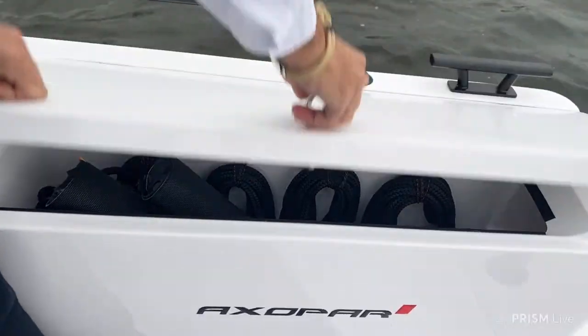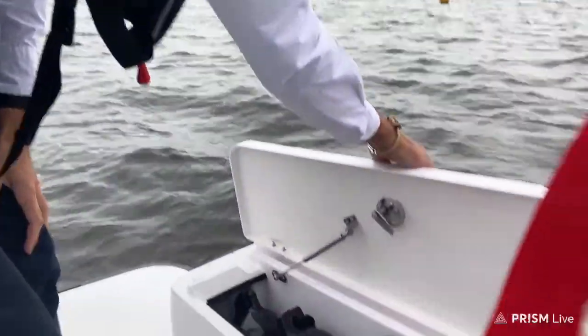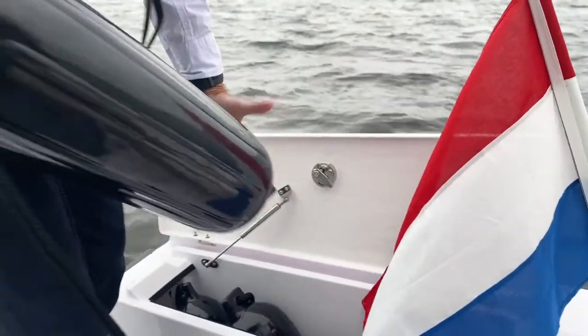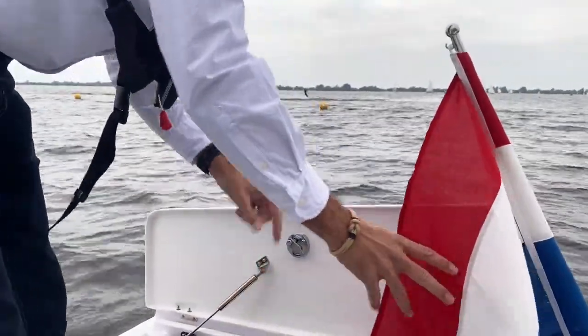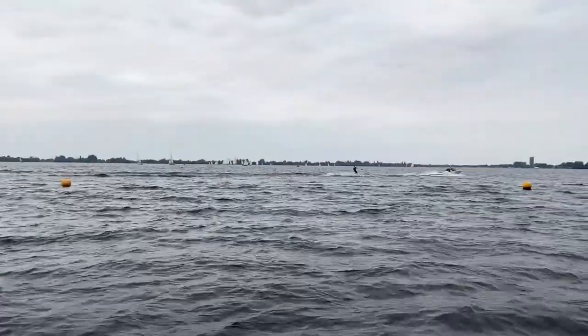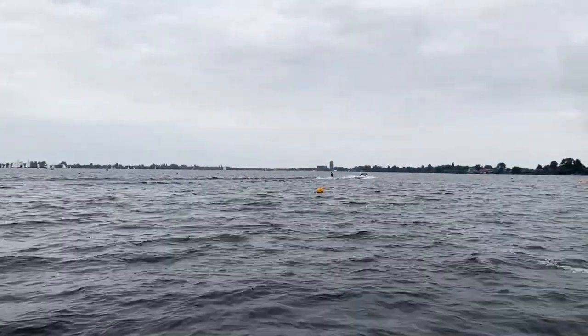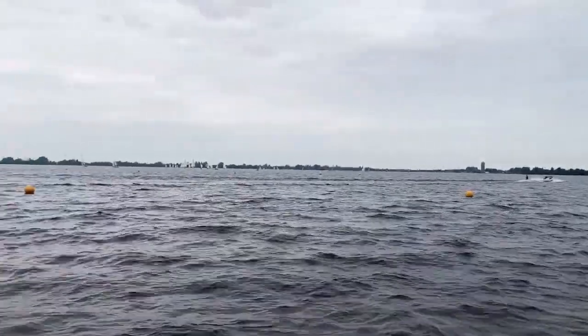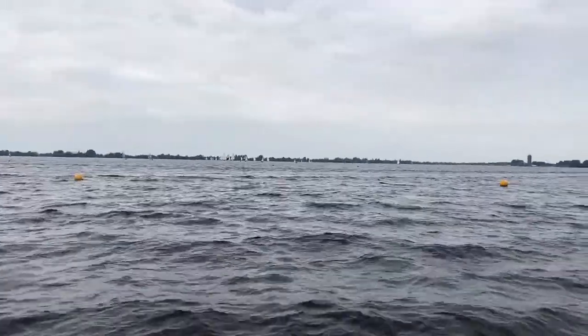So I have all four here, and what I also did is I changed the fenders that Axopar uses, which are fine by the way, and it depends a bit on how and where you use your boat, because relatively small fenders for me are fine. These are a bit shorter, so I can have even up to 4 in one locker here. So that is also a custom installation. And I think with that, those are mainly the things that I customized, personalized on my own Axopar 28 cabin.